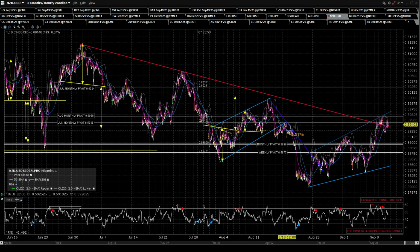On NZ, we've got a 60-minute sell signal fixed. Again, that hasn't made target. We've got a pretty nice looking possible bear flag megaphone here, suggesting this is about to go down, which of course would be a fit with the dollar going up. All right, let's have a look at the bigger picture on those.